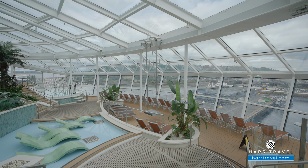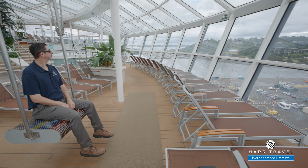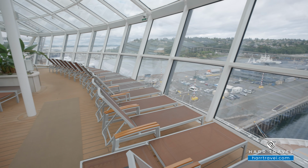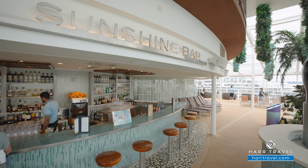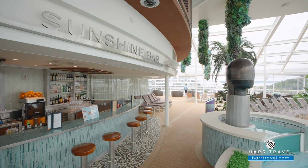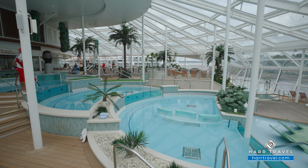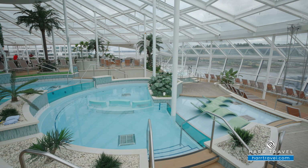I love that because you can get those incredible views out the front of the ship. It's the perfect spot to be when you're in the scenic cruising areas. But it's also a great place for adults to relax and escape. Anchored right in the middle, you'll find the Sunshine Bar. It's that perfect stop for any adult wanting to utilize this space. They'll provide drink service throughout, and right in the middle, you're gonna have a series of cascading style pools that go all the way down.